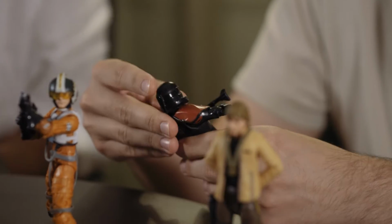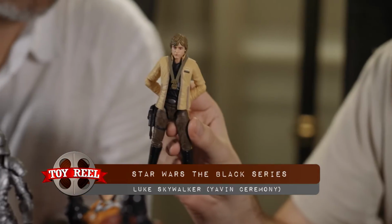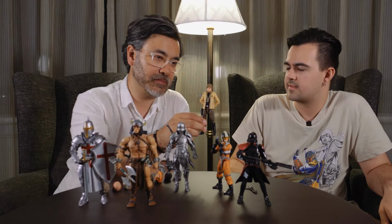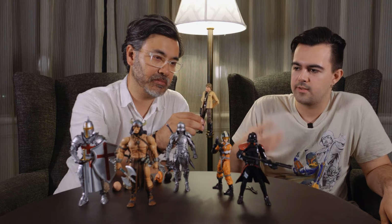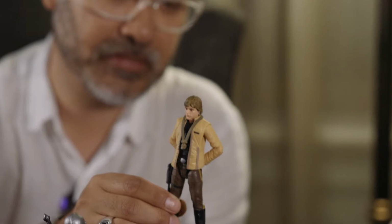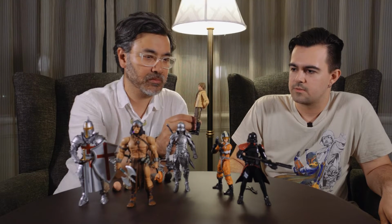So next figure, second favorite would probably have to be this Ceremony Luke, 6-inch Black Series again. It's one of the only Lukes that we haven't seen in the 6-inch, so it's pretty good to get him, and that is the regular release. There is an exclusive that comes with the little training ball and the blast shield helmet.